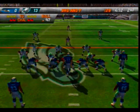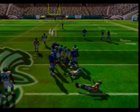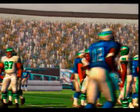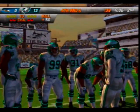Using split back to carry it. Edwards is there on the stop at the 50-yard line. So we should see the punter after they fail to convert on third down.